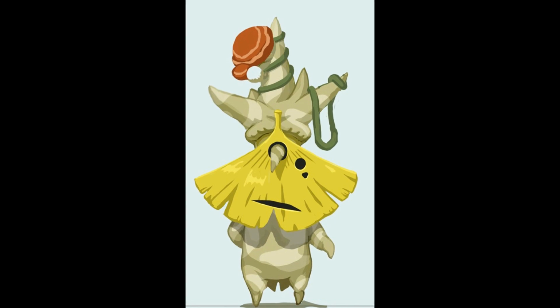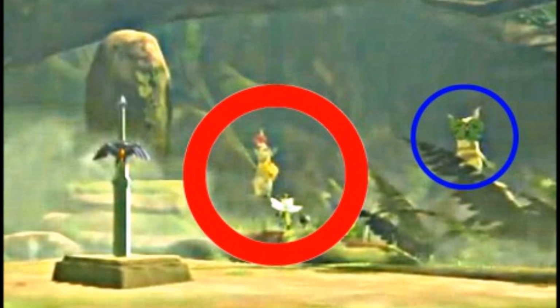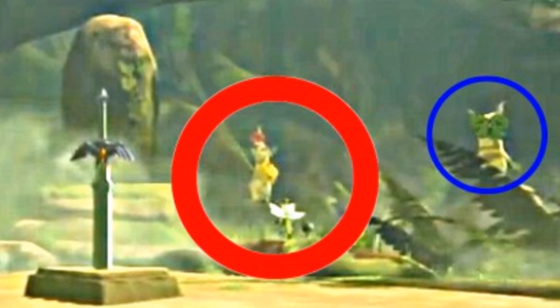It's possible that this particular Korok did not evolve at the same time as all the other Koroks, and perhaps that difference in the time frame for the evolution made this particular Korok slightly different in looks.